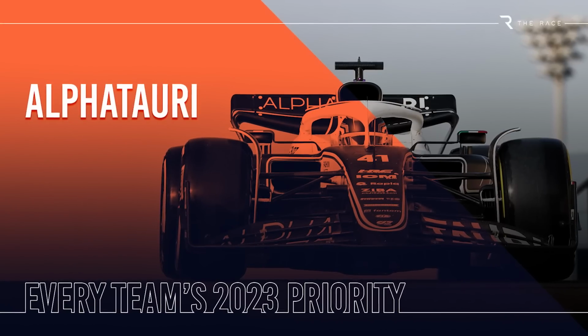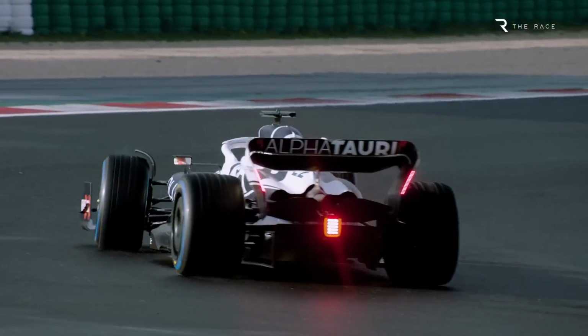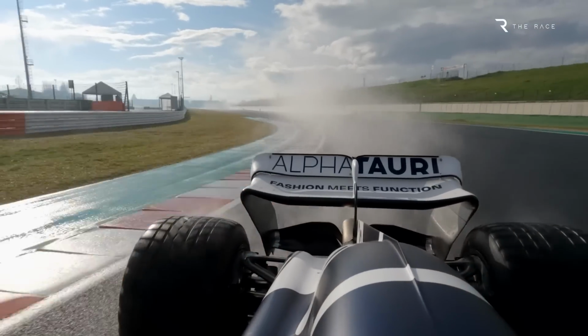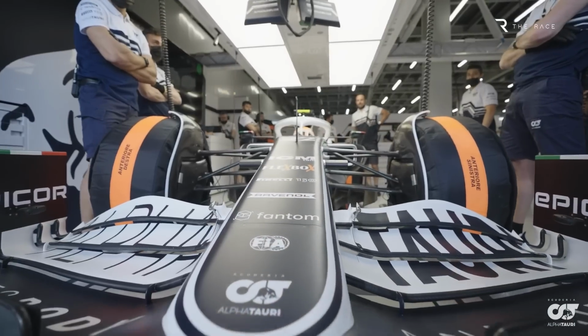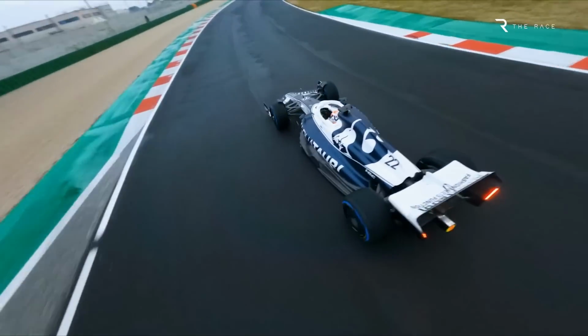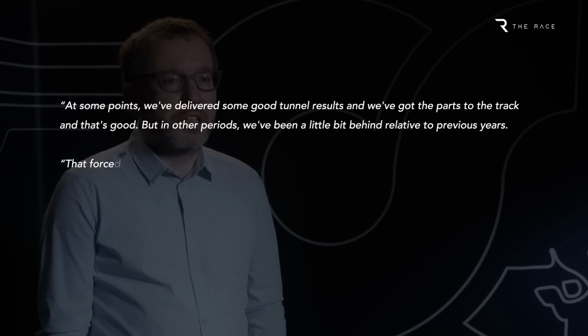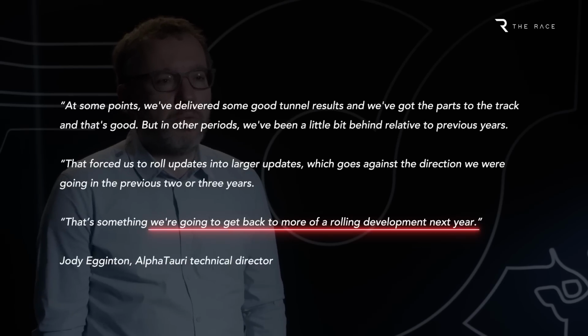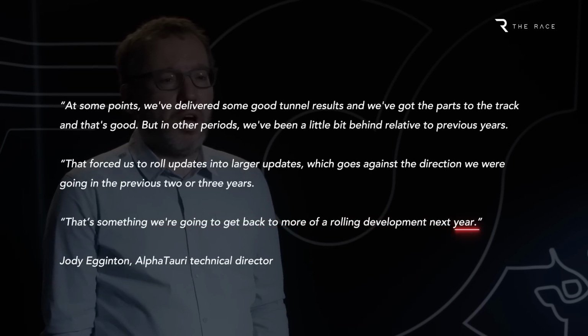AlphaTauri produced a solid base car last season, but while reliability problems and operational mistakes resulted in it only finishing 9th despite having the 7th fastest car, there was a bigger problem. This was the combination of the stuttering introduction of upgrades and the inconsistent aerodynamic gains being made. In 2023, AlphaTauri plans what it calls more of a rolling upgrade strategy, which is also dependent on making more consistent aerodynamic gains in the wind tunnel, so there are parts worth producing.